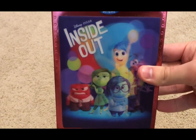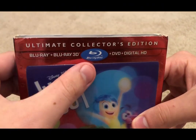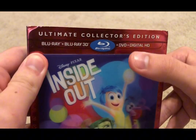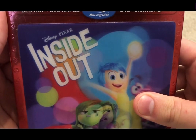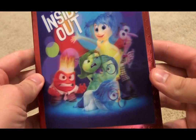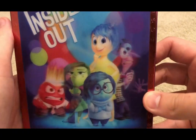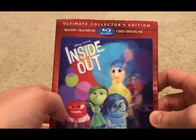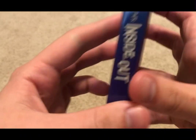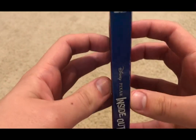Alrighty, we will now take a look at my copy of Inside Out. The version I have is the Blu-ray 3D copy of the film. On the top here we have the Ultimate Collector's Edition, Blu-ray disc logo, and it comes with Blu-ray 3D, regular Blu-ray, DVD, and digital HD. Here we have Disney Pixar's Inside Out logo, and here we have this lenticular front poster art. Pretty cool. So here we have Joy, Fear, Sadness, Disgust, and Anger. Pretty cool. And the spine, Blu-ray 3D logo, scrolling down here, character profile of Joy. And then the other spine is similar, but this time we have character profile of Sadness.